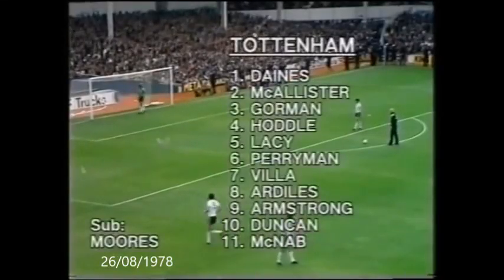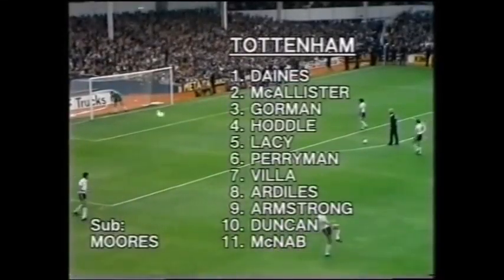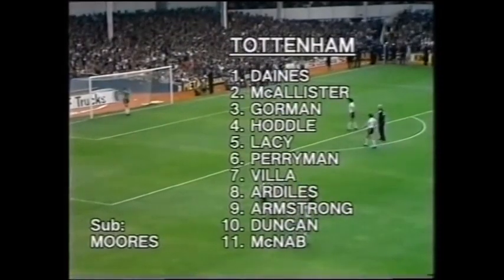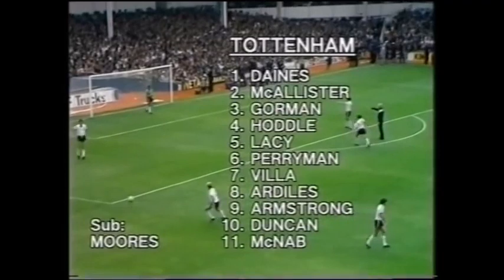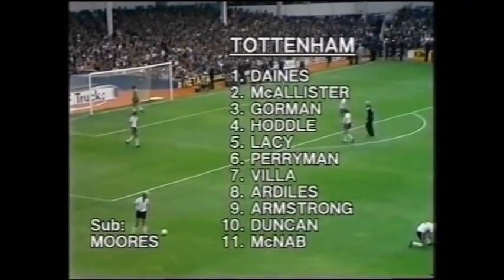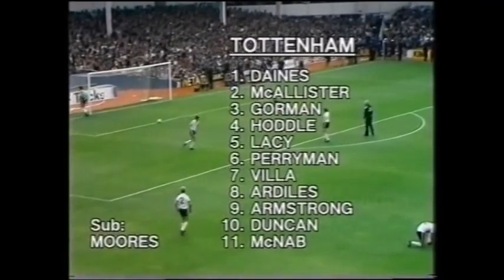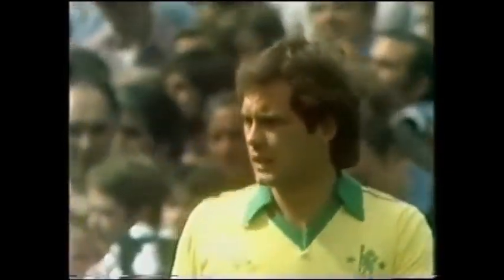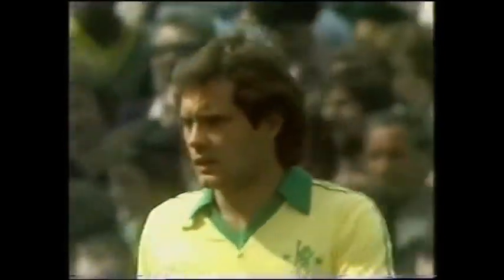So they line up in this Spurs side that shows changes from the team beaten by Aston Villa in midweek. Peter Taylor is injured, Ian Moores is out, John Duncan comes back to the attack, and Neil McNabb, so good last season, gets a recall to the midfield. But Chelsea will have a good English answer in midfield to Tottenham today. Ray Wilkins, their captain. What a battle it's going to be with Ardilles for midfield supremacy this afternoon.